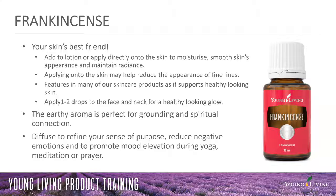Now, because of its skin supporting properties, frankincense features in many of our skincare products. So for example, the Art skincare range features frankincense within it. It is also widely used for grounding and spiritual connectedness capabilities. We love to diffuse it in the evenings, and I like to do it with equal parts of lavender because it helps to reduce negative emotions and promote mood elevation.